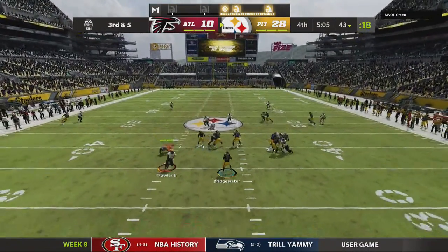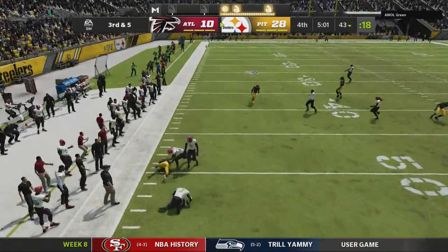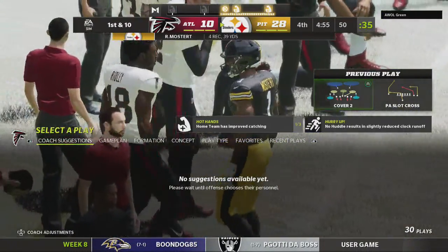Off the play fake, Bridgewater. He'll swing this out to Mostert. And he will have a Steelers first down. They needed 5 there on third down. He winds up getting 7.